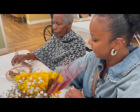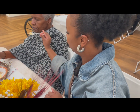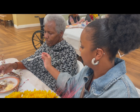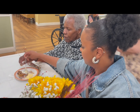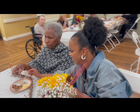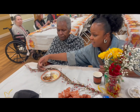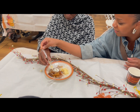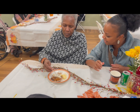Now help her. Put some on the spoon now. I'll put the spoon in her hand. Gloria. Here, use the spoon. There we go. There you go. Use the spoon. Right there. Amen. There you go.